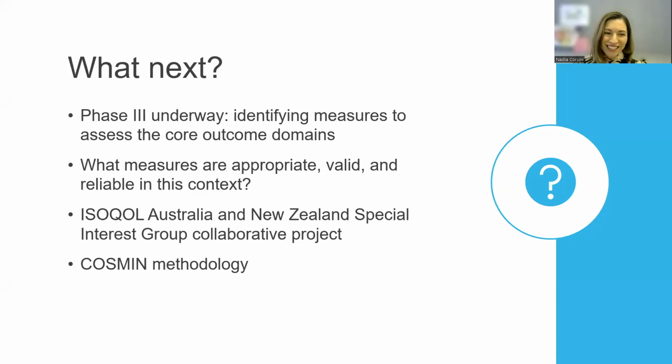Okay, so as I mentioned, phase 3 is underway. This has been a slow burn, as this is not a funded activity, but something we're really passionate about and committed to. And we're undertaking this work as a special project with volunteers from the International Society of Quality of Life, Australia, New Zealand Special Interest Group. And yes, we really appreciated the help and expertise of individuals on that group to review lots of measures so that we can provide recommendations about how to measure this core outcome set. And we've used a particular methodology referred to as the COSMIN methodology. So it's a very rigorous and detailed process. It takes quite a long time.